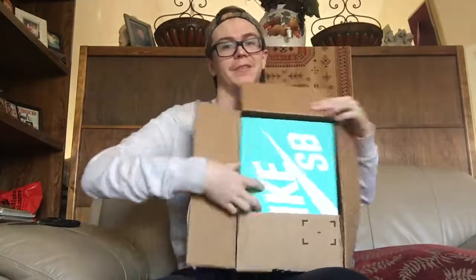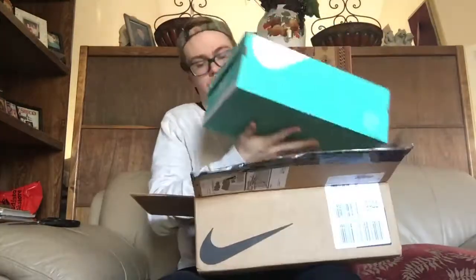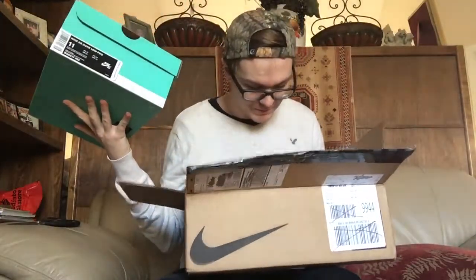You might already know what this is just from that box. It's a Nike SB box. Oh man. This is probably my favorite part of the purchase. So, well, there's a packing slip in there. It doesn't tell me how much I paid for them. And I'm not going to waste your time anymore by looking it up.